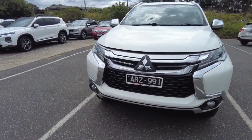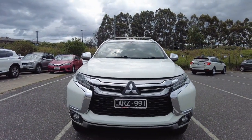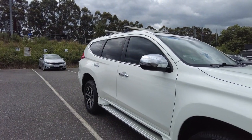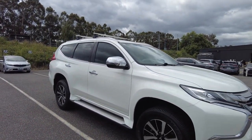So around to the front, we can see the headlights and the fog lights are in beautiful clear condition. The Mitsubishi emblem is nice and shiny as well. So this car features a 5-star ANCAP safety rating. Puts out about 8 litres to every 100 kilometres.